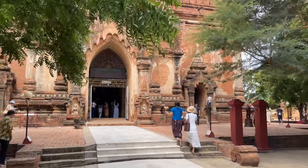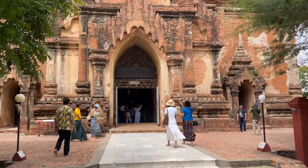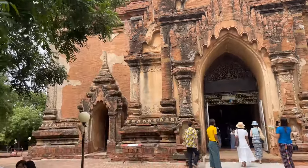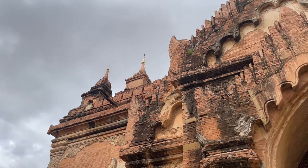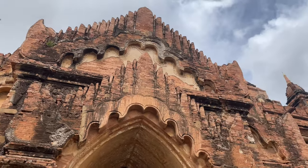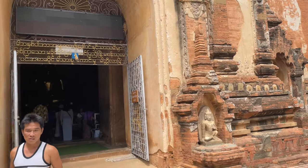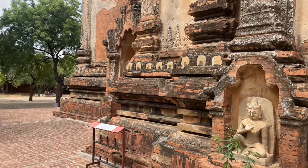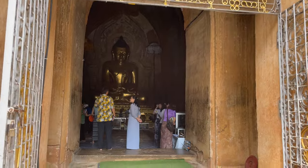Now, they also know him as Nanduangomwa. I don't know if that's easier to say or more difficult. Look at this. So this is 810 years old or so. And I guess it was damaged in the earthquake in 1975, like a lot of these temples were, but it's been restored. So let's go inside here.